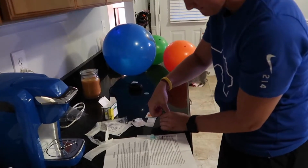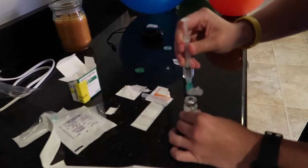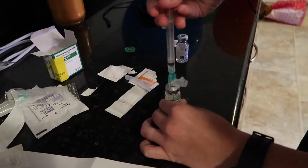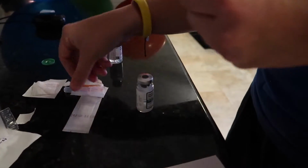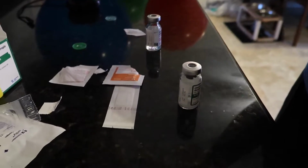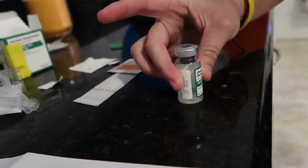And then we wipe off the medicine. Okay, so now that you have the water and the needle, after you sanitize it, you inject it into the medicine. Just like that. You don't shake the medicine, you just sway it back and forth, roll it in between your fingers to let the water soak up all of the medicine, until it's all dissolved. I know it's really hard to see, guys, sorry.